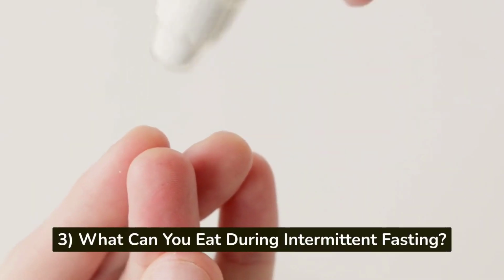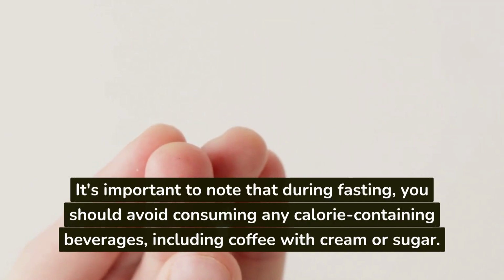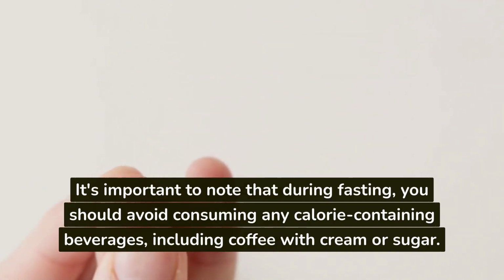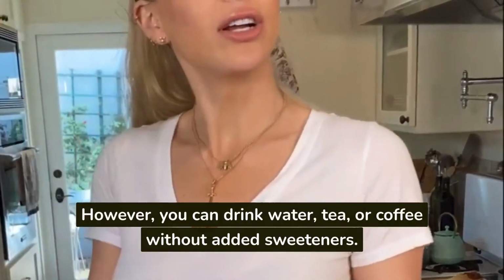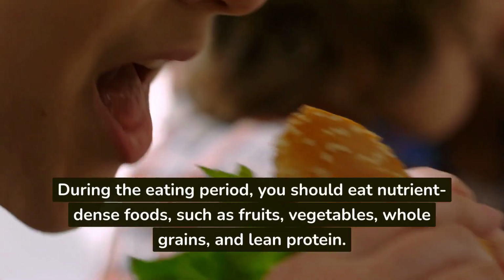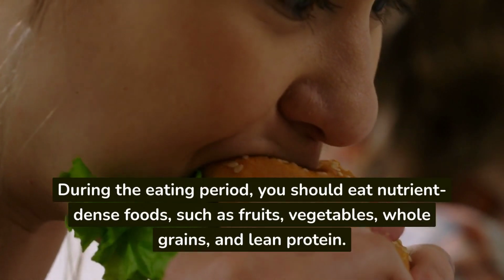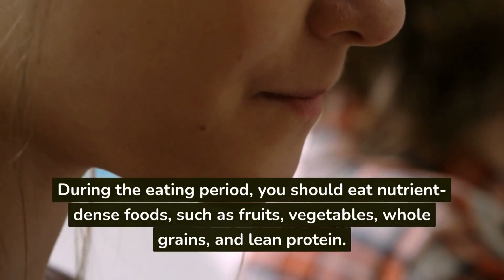3. What can you eat during intermittent fasting? It's important to note that during fasting, you should avoid consuming any calorie-containing beverages, including coffee with cream or sugar. However, you can drink water, tea, or coffee without added sweeteners. During the eating period, you should eat nutrient-dense foods, such as fruits, vegetables, whole grains, and lean protein.